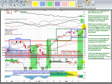That's the technology twice leveraged ETF, and I'm going to show you in another movie here tonight why we like that ETF.